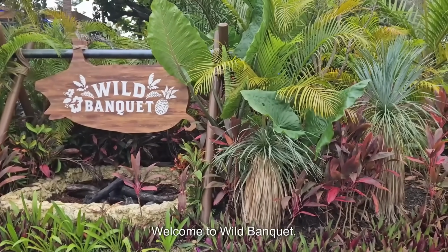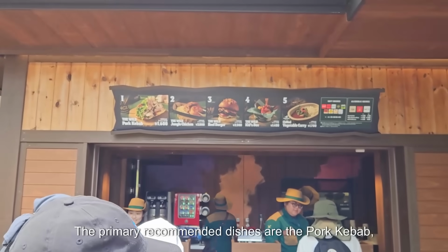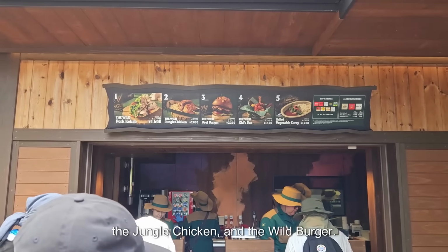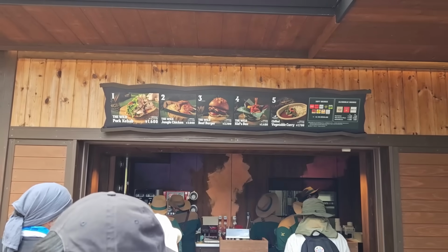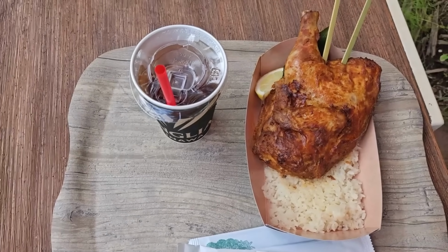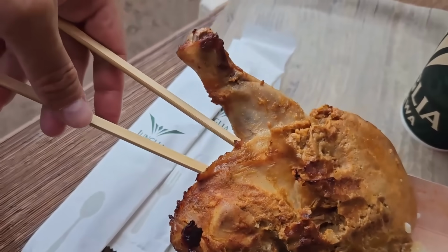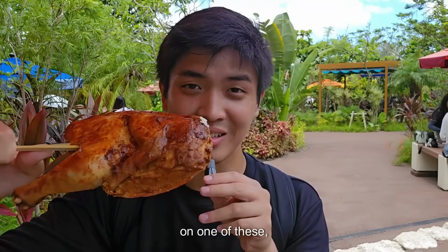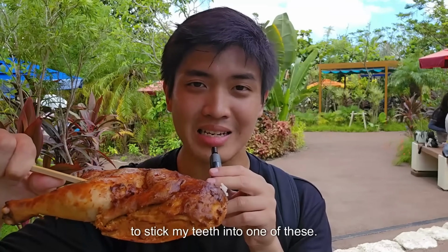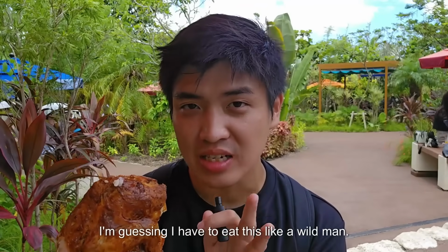Welcome to Wild Banquet. The primary recommended dishes are the pork kebab, the jungle chicken and the wild burger. But for me, it's the jungle chicken, and I'm going to tell you why. So I told myself I've got to get my hands on one of these, or at least to sink my teeth into one of these. Given that the name is Wild Banquet, I'm guessing I have to eat this like a wild man.